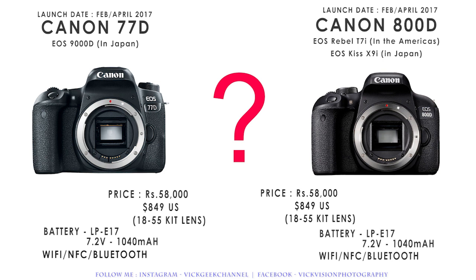So dear friends, as you can see, the Canon 77D is also called the EOS 9000D in Japan, and the Canon 800D is also called the EOS Rebel T7i in America, as well as in Japan it is called the EOS Kiss X9i. So that's a little weird name, I would say.